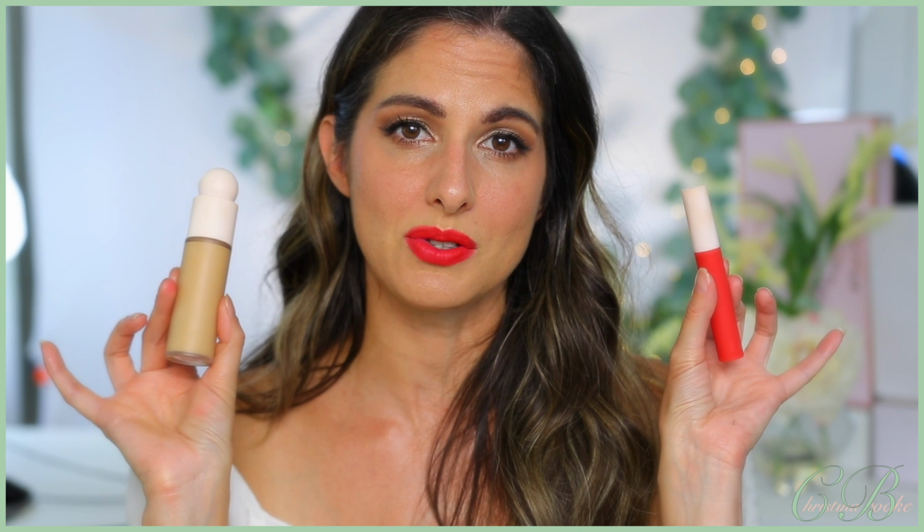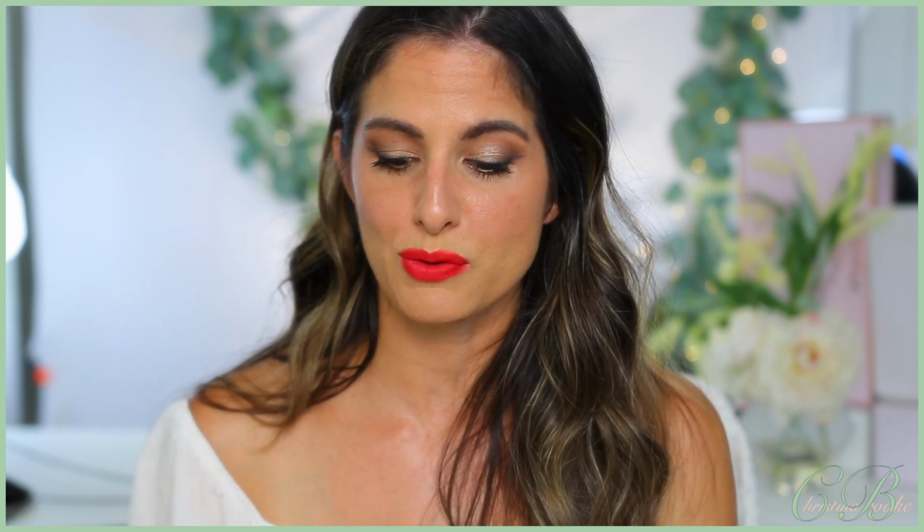I definitely think there's a lot of really good products in here. All the stuff that I picked up, I really feel like I loved a lot. I think my winner products out of this entire collection as of right now are definitely the foundation and the lip souffle. These two are the winner products for me. So now let's go ahead and get into a quick little wear test. I'll let you guys know how the foundation lasted in a few hours.